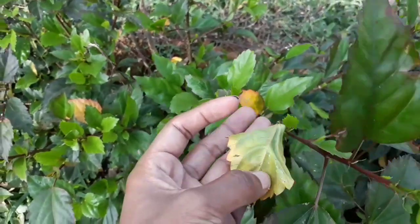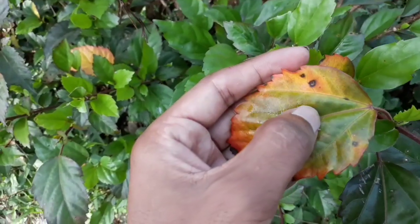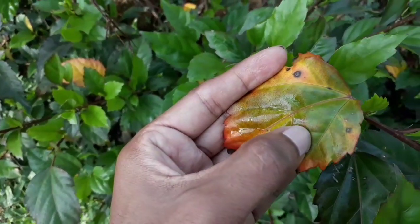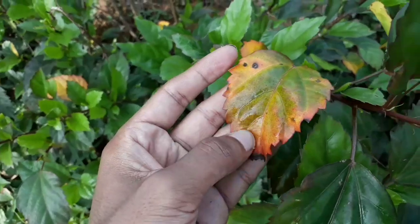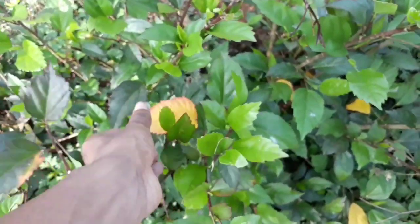The other important parameter is the light. Hibiscus are full sun plants. Lack of sunlight can cause overall yellowing of the leaves. On the other hand, if the plant is getting sunburned, the leaves can get yellow or white spots.